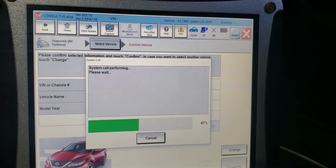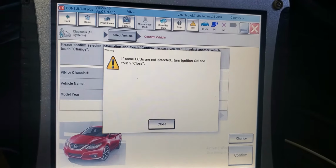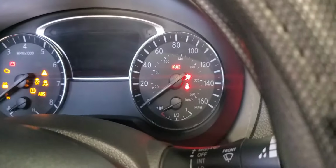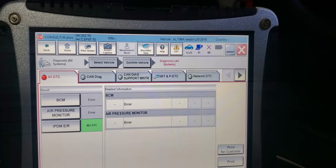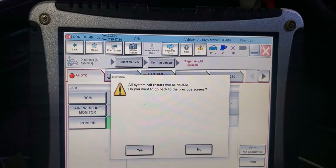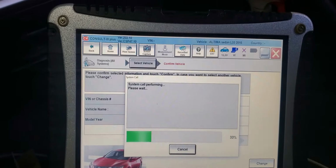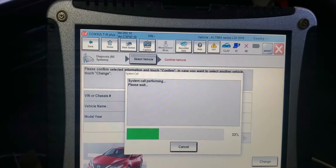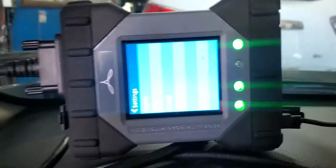You're going to wait a little bit. Oh, you know what happened here? It says we cannot detect anything. The reason is the ignition was not on. So please be sure your ignition has to be on. I'm going to push it. Now the ignition is on. Let me turn this off, and now I will go for all. I'm going to go back and try to confirm and do the diagnosis again. The ignition is on now. So be sure diagnosis has to run with the ignition on.